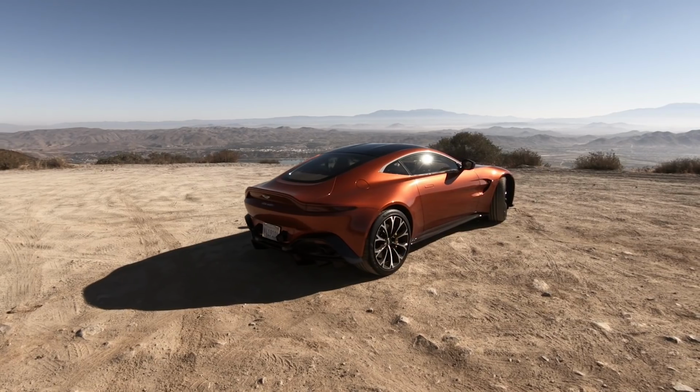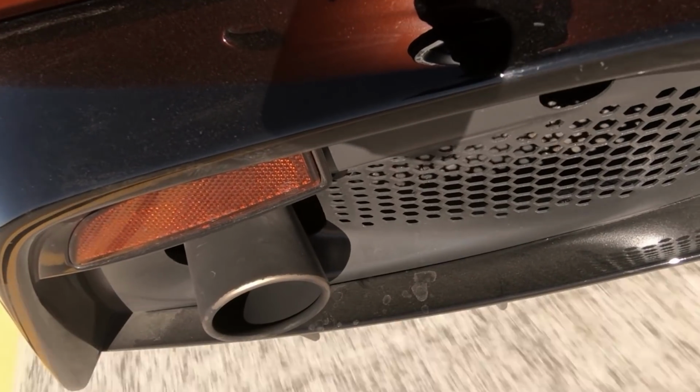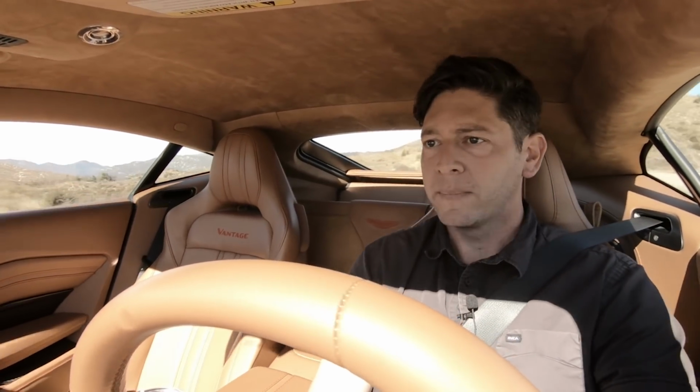I love the giant rear diffuser. I like the ventilation near the exhaust pipe. I really like the way this looks. The three-quarter looks fantastic. The profile is wonderful. Everything about this car is just so good.